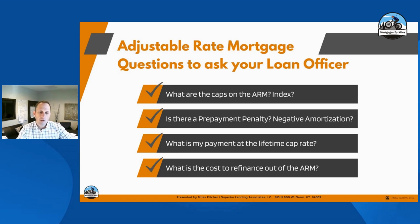This is a big one, and this is one I focus on. I always show my clients, I say, let's look at your lifetime cap and what your payment would be at that lifetime cap rate, so that you know what the absolute highest payment would be on your home. And as long as you're aware of that and comfortable with that, that's like your worst case scenario, then I'm good having you move forward on an ARM.